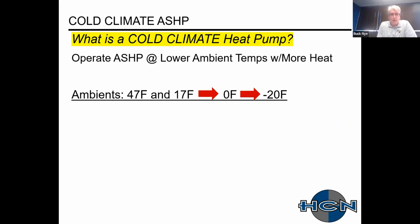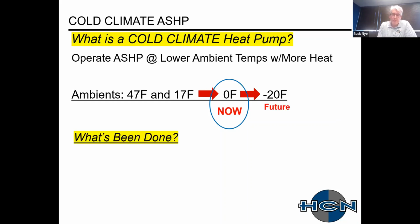So our ambients are going from the traditional 47 to 17 down to 0, down to -20. Currently, the industry seems to be at about 0 degrees ambient for their testing and operation. They are planning to go lower in the future. And then what are the 4 things that have been done?